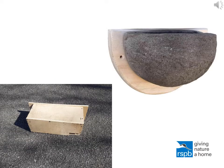If providing homes for house martins and swallows, the nest should be located and secured in the appropriate location for the respective species, either beneath the eaves or on a beam inside the building. Avoid placing them above doors and windows.